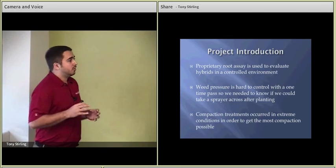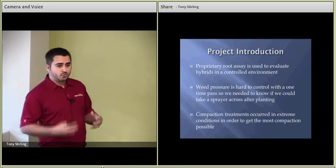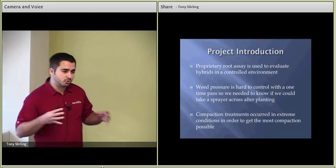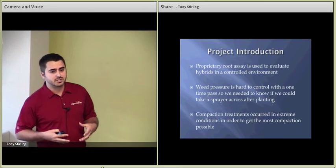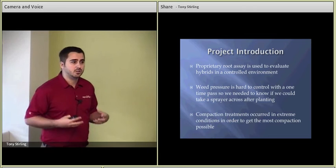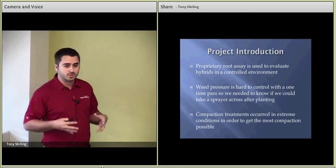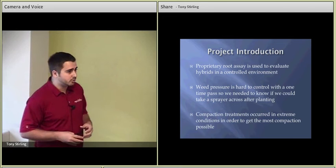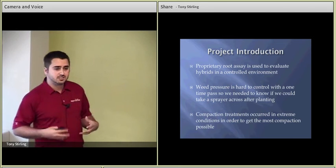The big thing that we saw is that we have weed pressure that we can't really control just with the pre-herbicide application. We wanted to know if we could go in there with a post application and not really mess with the root growth and the data that we were getting off of that. So that's what enticed this project.